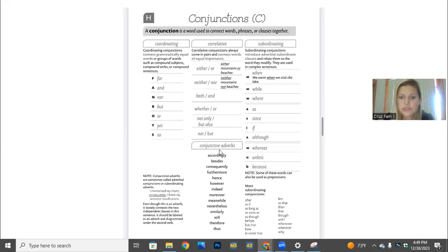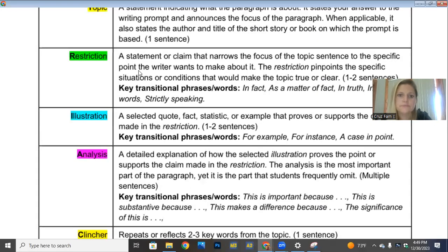Conjunctive adverbs: accordingly, besides, consequently, furthermore, hence, however, indeed, moreover, meanwhile, nevertheless, similarly, still, therefore, thus. And then subordinating conjunctions. We know them through IEW as when, while, where, as, since, if, although, whereas, unless, because, and we've also previously learned extra subordinating conjunctions with this song.